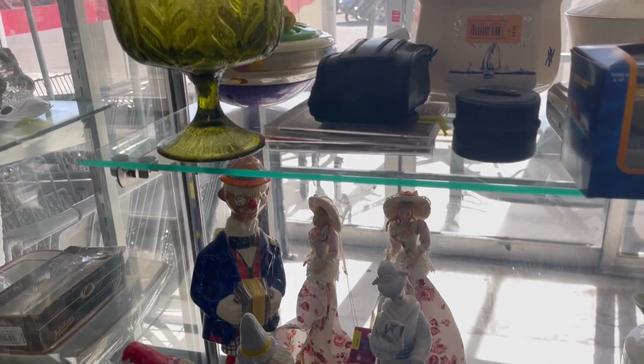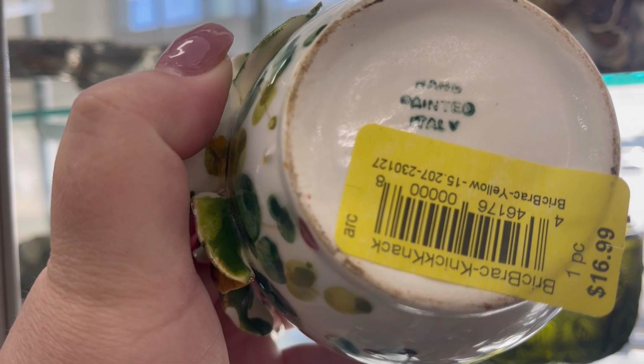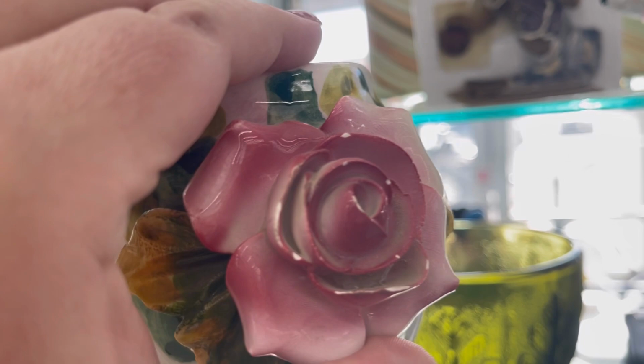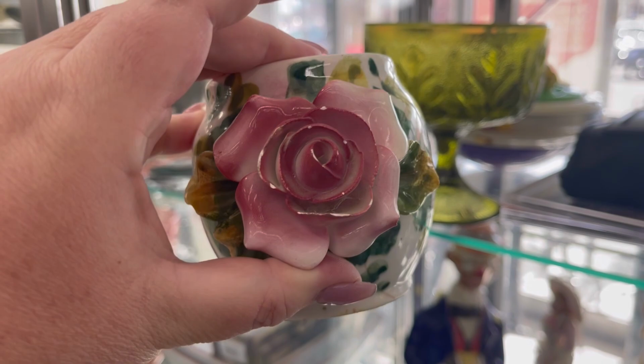Old fishing rod, that's cool. Yeah. I think this is Indiana. Let's see what this is. What does that say? Italy. So that would be half off, but it's a little chippy. It sure is pretty though. I don't know. $8.50. Yeah, I think I'm gonna do that.